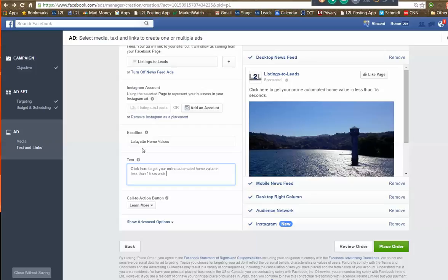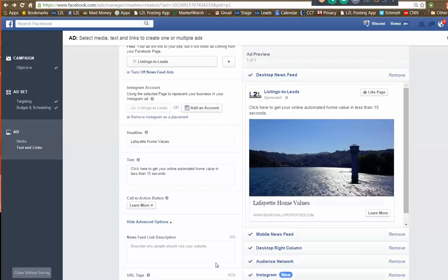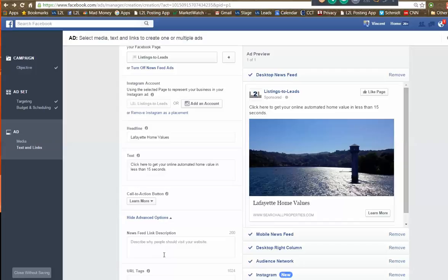Down below it says Lafayette Home Values. That sort of makes sense. You can get a button that says Learn More. We've already got that there. I will show you this. Show advanced options here. If you've got a home for sale and there's something unique about it, that little box there allows you to put 200 more characters, because you probably do know that you have very limited language that you can put above and below that ad. But down here, 200 characters, you can do quite a lot. So if there's custom stuff or something unique about that home, definitely utilize that.